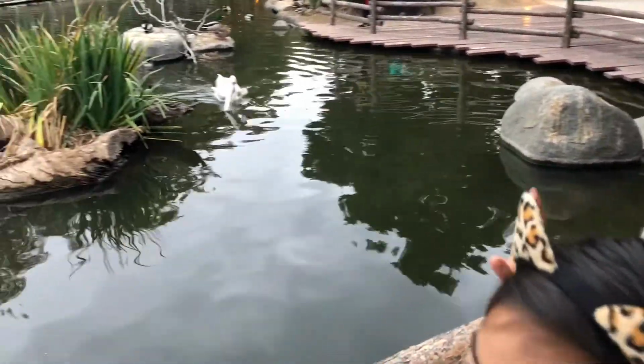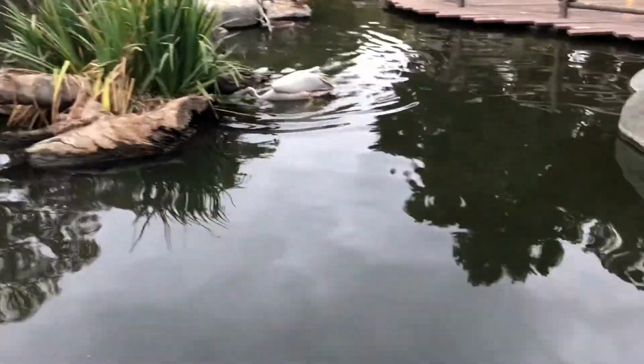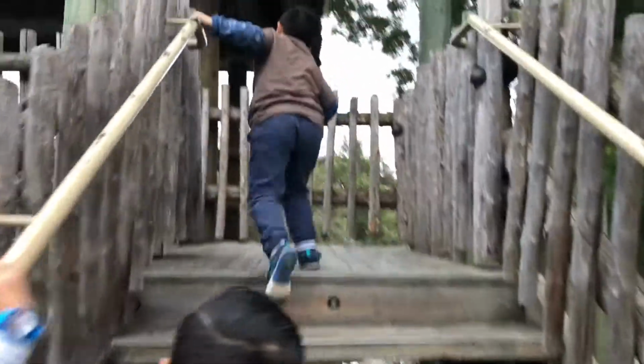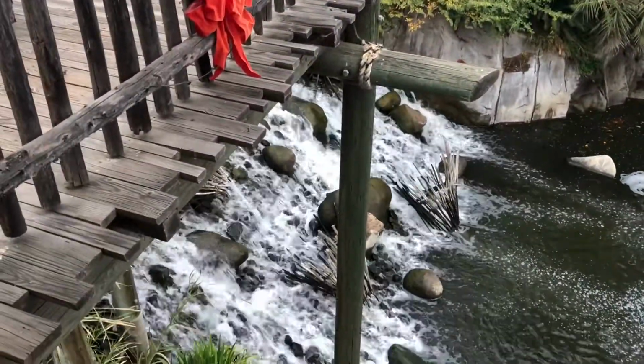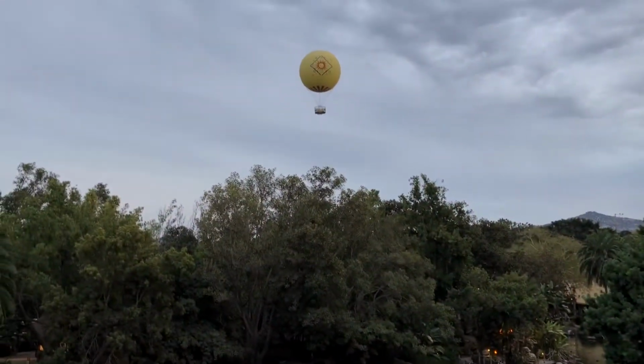Anais, here it comes, here it comes. Oh, it got it. It caught a fish. Whoa. Very cool, look at that waterfall. The hot air balloon! Hot air balloon. Yep, it's up there.